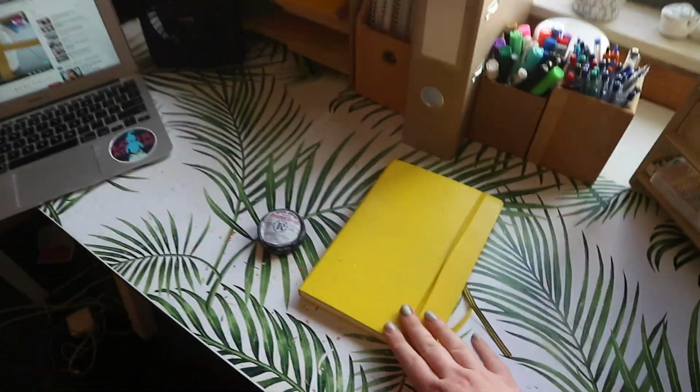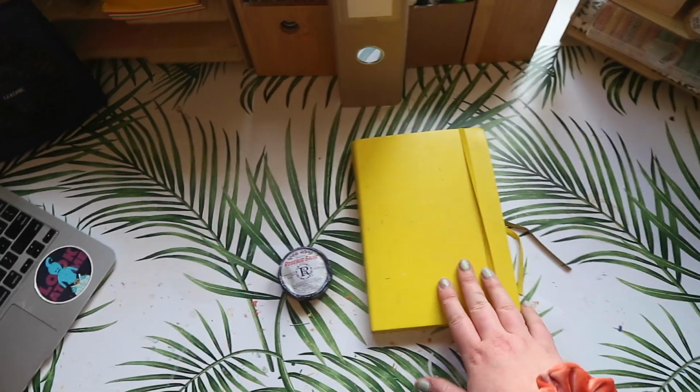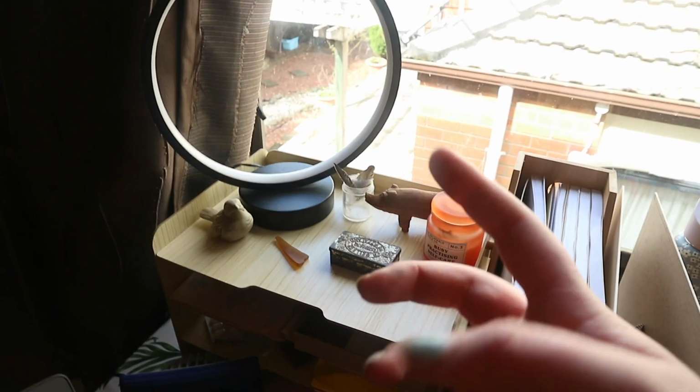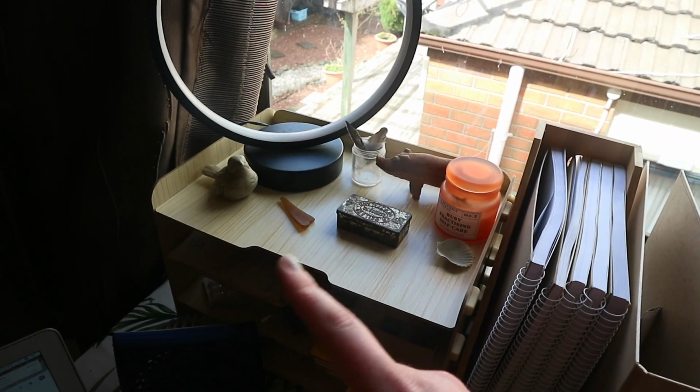So this is my bullet journal I was telling you guys about. It's just the Lustrum one in bright yellow, and there's a lip balm there. My computer, which I'm watching YouTube videos on currently. My little desk fan, which is a lifesaver. Then up here I've got, it's not actually a ring light, it's just a light, but it looks like a ring light, it's pretty cool. And I've got some little knickknacks up here.